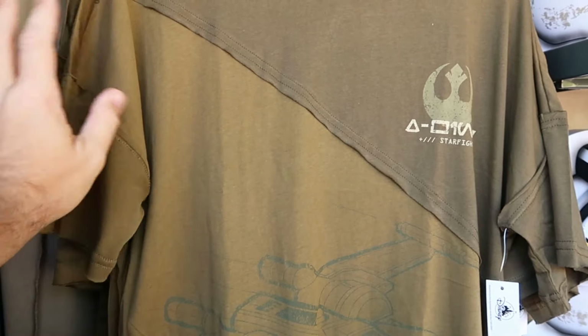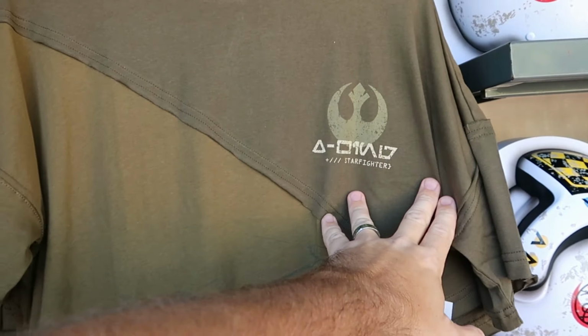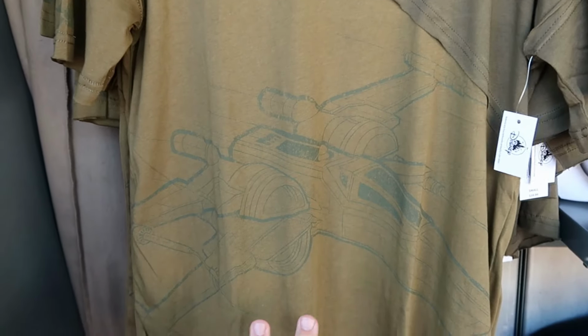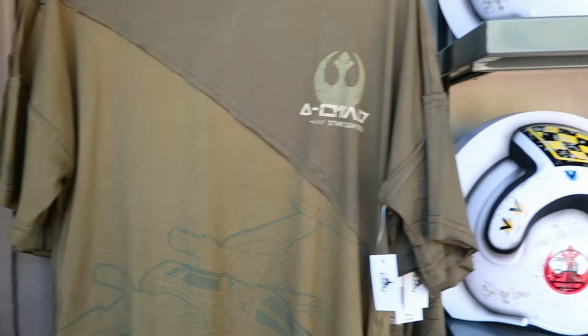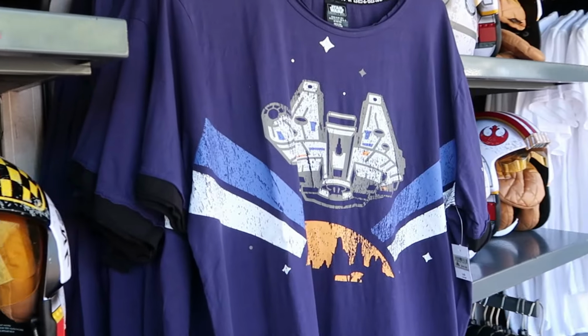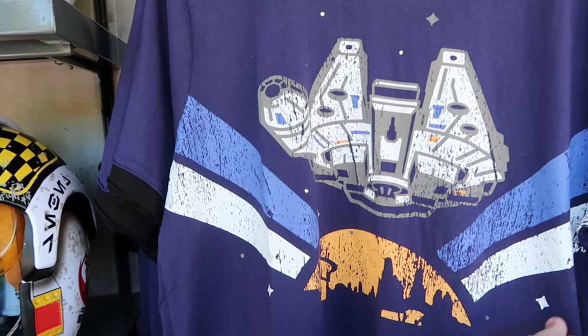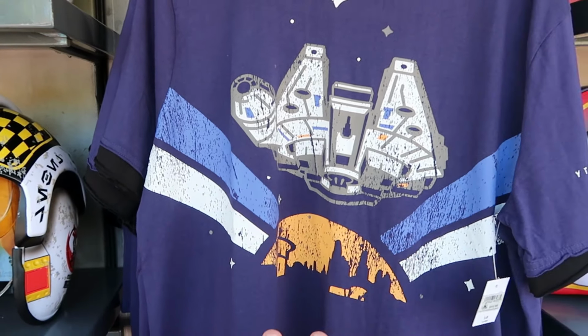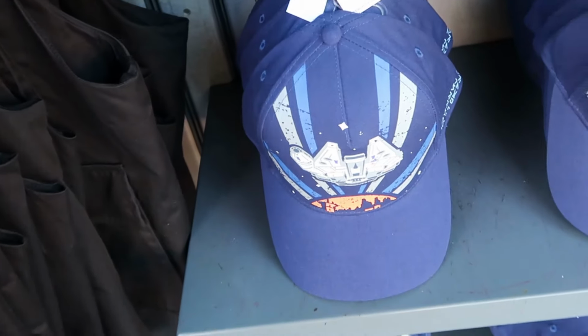Another one of those adult size split colored shirts. This one is split up the top. You have the Starfighter. Look at the cool logo down here on the bottom section. These are only $40 a piece. And then over here is a really nice ringer tee with Batu. You have the Millennium Falcon, a super duper soft material. These are $45.